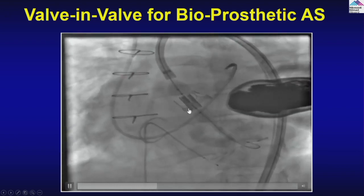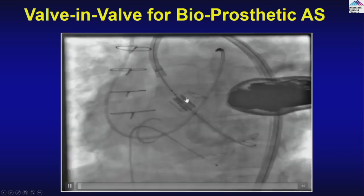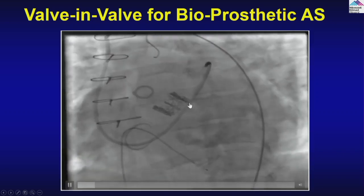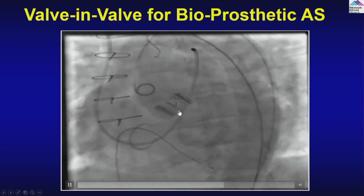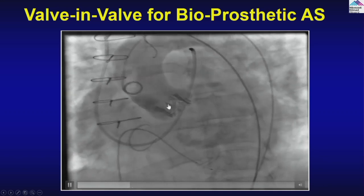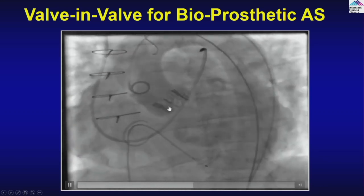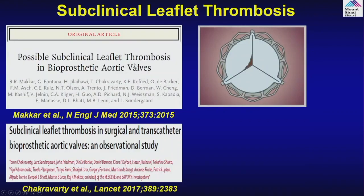So this is the TAVR valve there, with the balloon. Once you expand with the balloon and then deflate the balloon, you will see that the TAVR valve stays there. So you can now appreciate the original native valve, the bioprosthetic valve, and now the stent frame of the new TAVR valve. So subclinical leaflet thrombosis became a big issue.